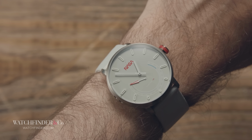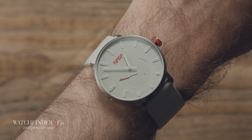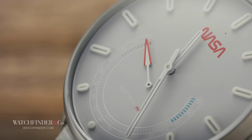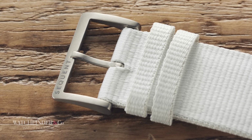The titanium case is lightweight but thick, a little over 42mm wide and 14mm tall, but it's not offensive for the style. There's 50 meters of water resistance and a sapphire crystal keeping it robust. The straps are made from recycled ocean plastic and are freely interchangeable.